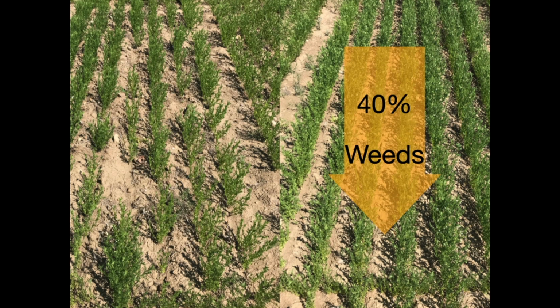Similarly, we saw a consistent decrease in weed density from around 22 plants per square meter at the lowest seeding rate down to around 12 plants per square meter, which represents a 40% decrease in weed density across all environments and varieties. So this is the second year of the study, and in the following years we hope to expand this work to also evaluate seeding date and tillage practices.